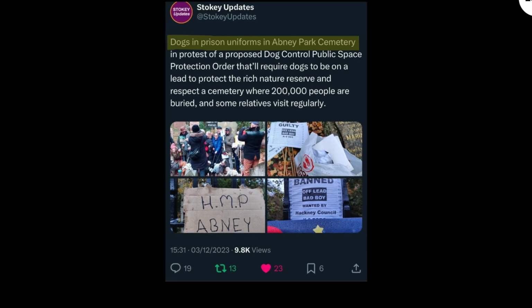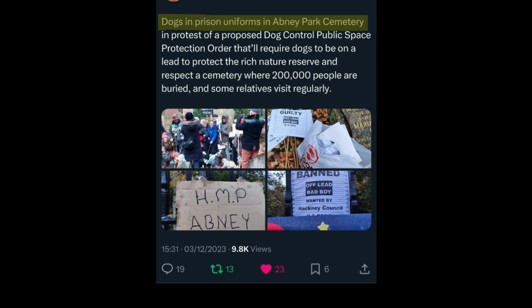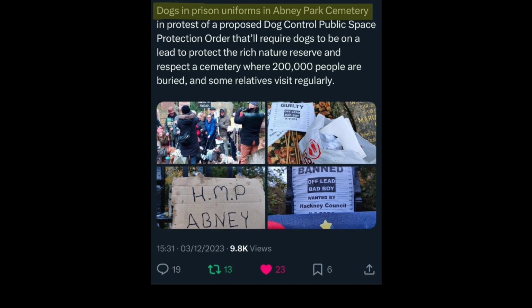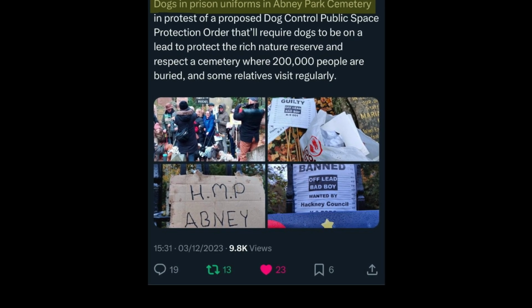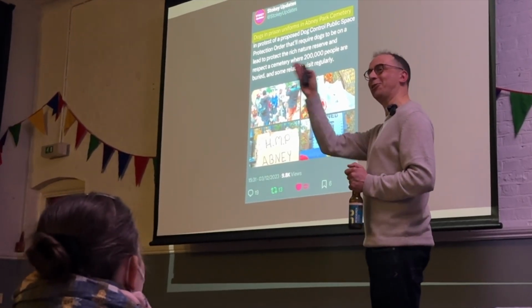The dog consultation, dogs in prison uniforms in Abney Park. I mean, it's brilliant. Anger not seen since Nando's nearly came. Well, Nando's did come.